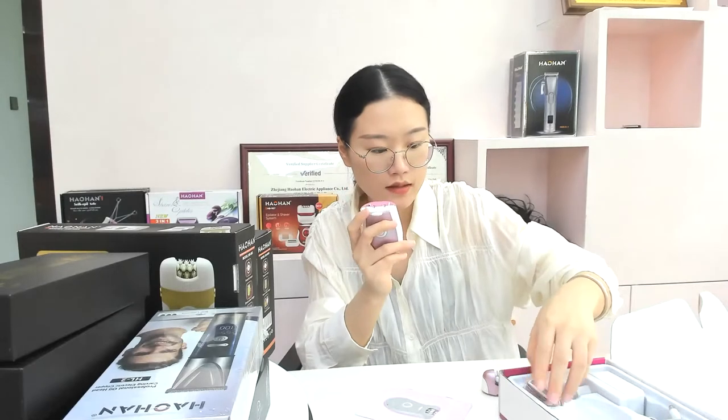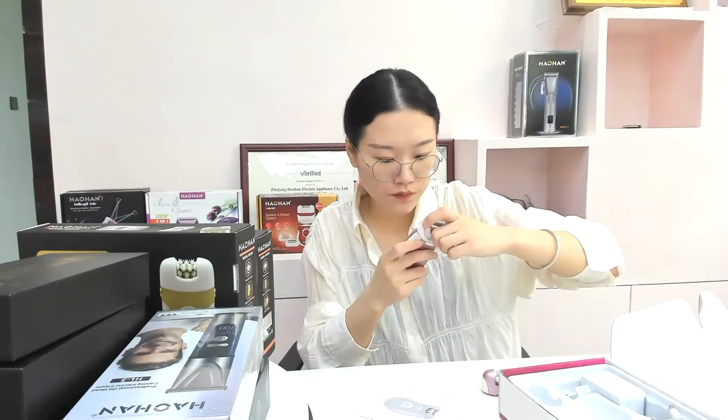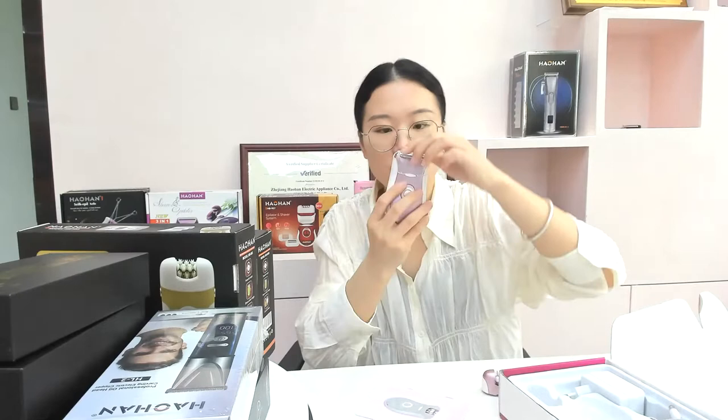And if it's your first time using an electric epilator, I choose this model HAOHAN 200 at first, because the price is good and the functions are very nice. Okay, let's change this head. You can see it's very easy to separate this head. Let's change into this shape head. If you are afraid of pain, you can choose this shape head first.